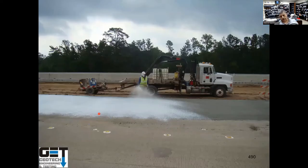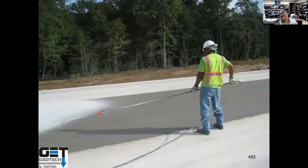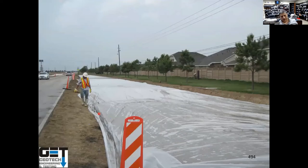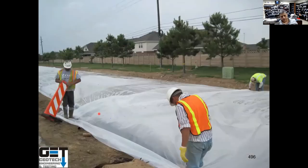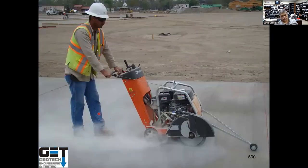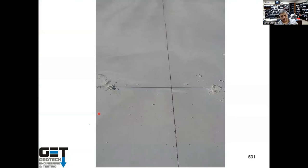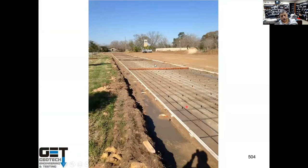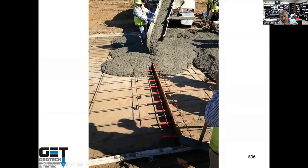Curing compounds. As soon as the hot summer months or winter is going on, you go in there and apply the curing compound, which could be spray type, burlap, or plastic sheeting. You go in there, saw cut your control joints. Tell the concrete where to crack. Expansion joints: you pour the concrete uniformly on both sides of the expansion joints, at the same time.